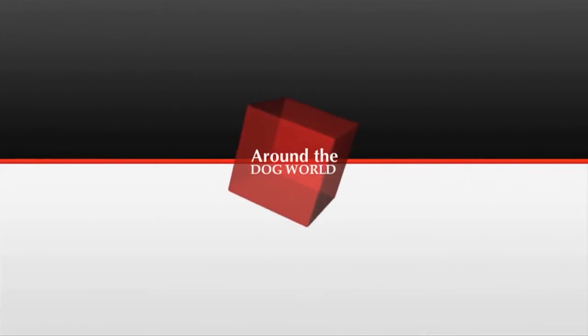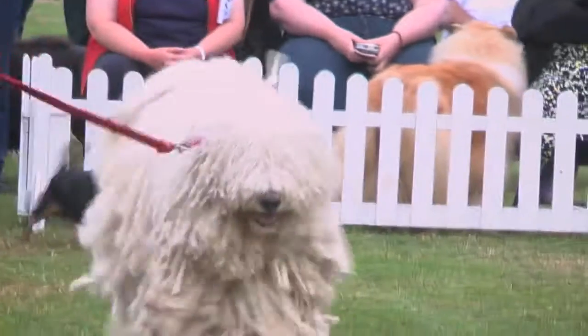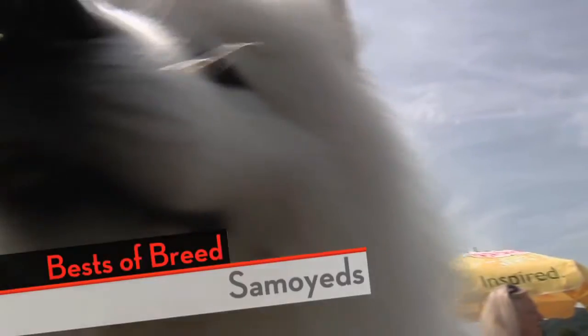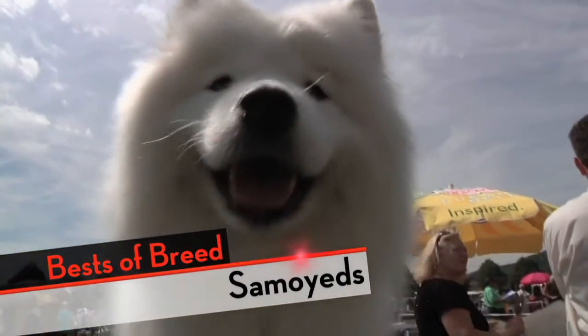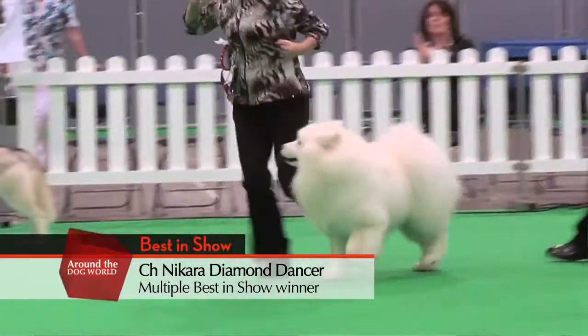And now we turn our attention to the other half of the breeds on show today in the Pastoral Group. The first herding breed for us to examine is the Samoyed. Over the past 12 months, we've seen a couple of Samoyeds winning best in shows at all breed championship shows, one of which belongs to this lady here, Val Freer. Thank you very much for joining us, Val. Thank you. Dan's now a multiple best in show winner, yeah. Crufts Reserve best in show winner.